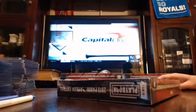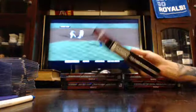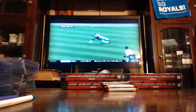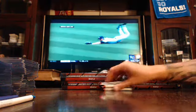Playbook football. The other half of yesterday's Playbook football, that was pretty much Chargers and Packers. Box one. Playbook football. Good luck, guys. Although I don't remember getting a veteran. Usually you get a veteran. I do not remember getting a veteran yesterday. Good luck, guys. Box one.